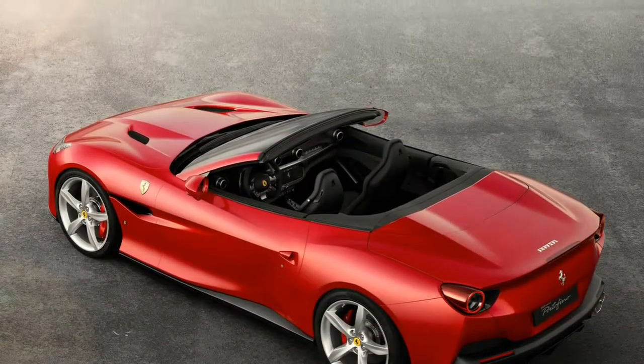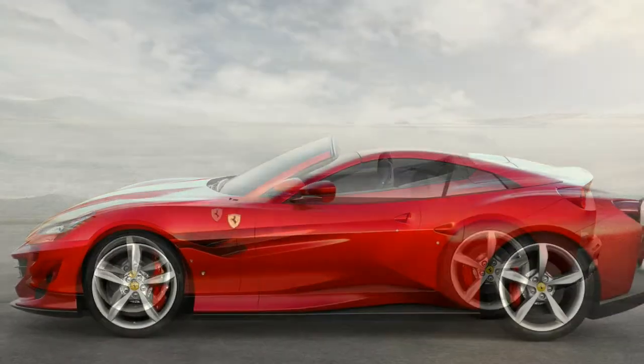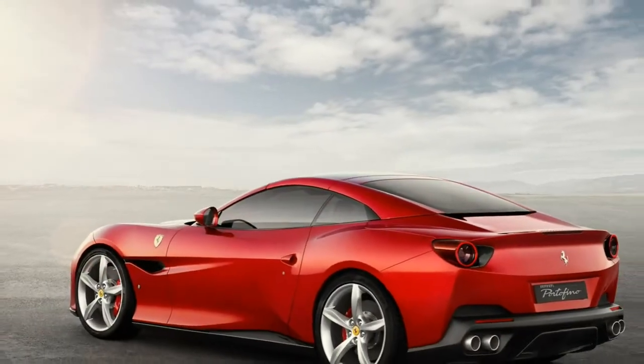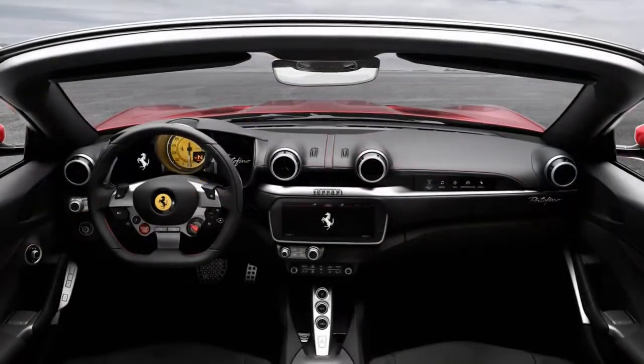The Manettino switch comes with a third mode that disables the electronic safety net of stability and traction control, but this isn't for road use, which is best left alone. Sport is more than enough for most of the people this car appeals to.